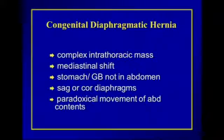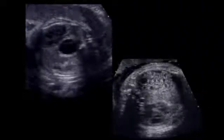When there is a diaphragmatic hernia and fetal breathing begins, you will see during the breathing movement that rather than the abdominal contents moving inferiorly as the diaphragm comes down, if there's a hernia, the contents will come down on the side that is normal, and they'll move up on the side where the hole is as the pressure sucks the abdominal contents up into the thoracic cavity.